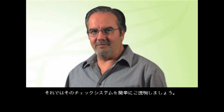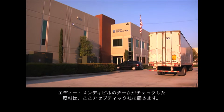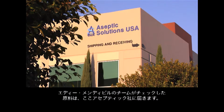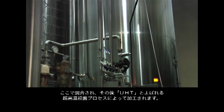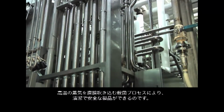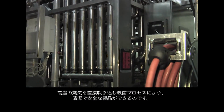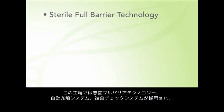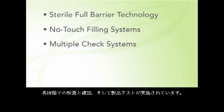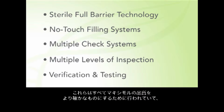I'd like to give you a brief overview of the process. After Eddie Mendeville's group qualifies the raw ingredients for Maximol, they arrive here at Aseptic Solutions. They are precisely blended and processed using UHT, an ultra-high temperature sterilization. This direct steam injection makes sure you get the cleanest, safest, most consistent product possible. We employ sterile, full barrier technology, no-touch filling systems, multiple check systems, and multiple levels of inspection, verification, and testing. All this is to make sure that each bottle of Maximol is the highest quality.